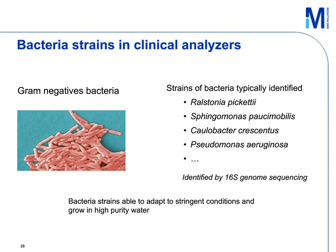Typical strains of gram-negative bacteria adapted to stringent conditions such as the virtually nutrient-free environment of pure water are listed here. These nasty strains have been identified by genome sequencing, and prominent offenders found most often as a source of contamination in clinical analyzers. So we're dealing with a particularly robust bunch here.